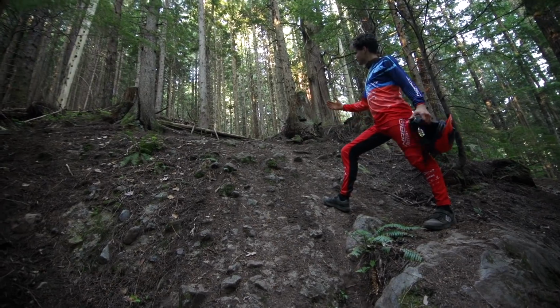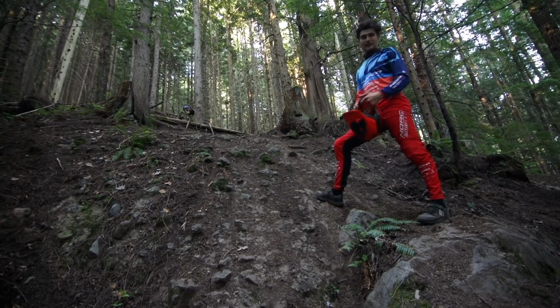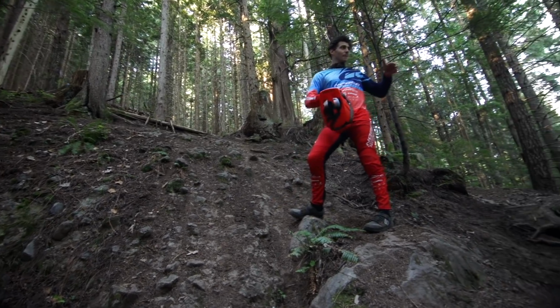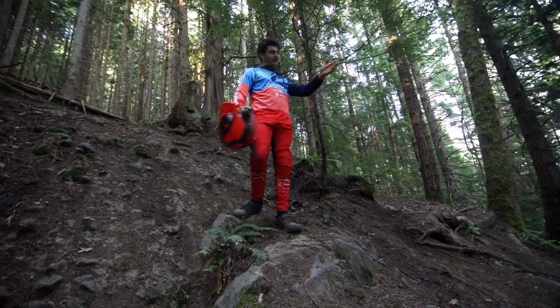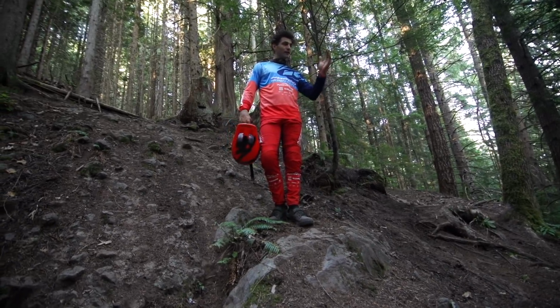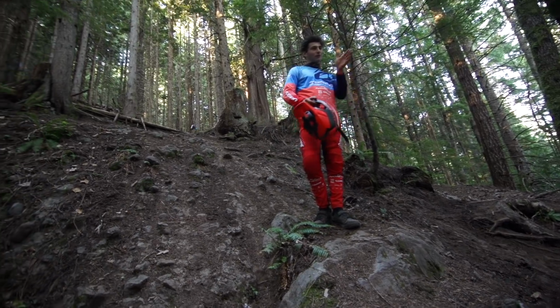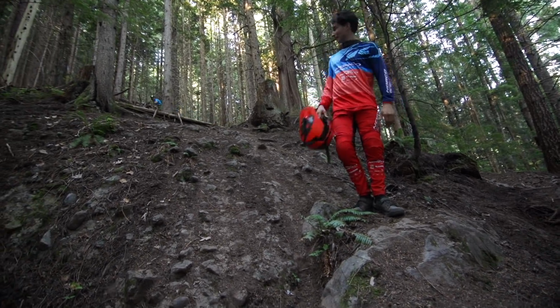For this kind of riding, because it's so steep and there are some pretty big compressions, you want to set up so that when you're sitting on the bike, you're slightly more off the back, and you run your front end a bit harder than the back, just to keep you in more of a level position going down when it's so steep.